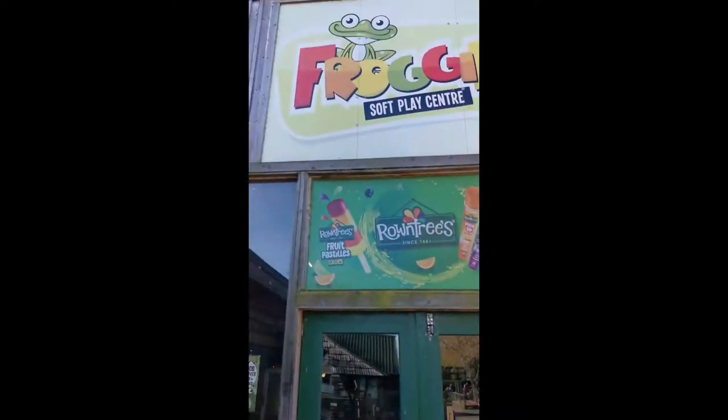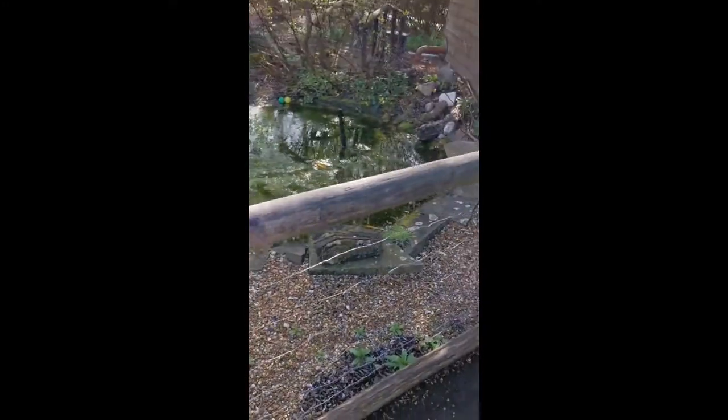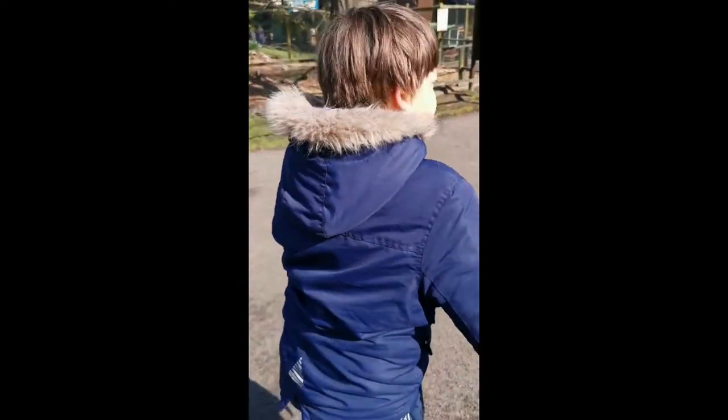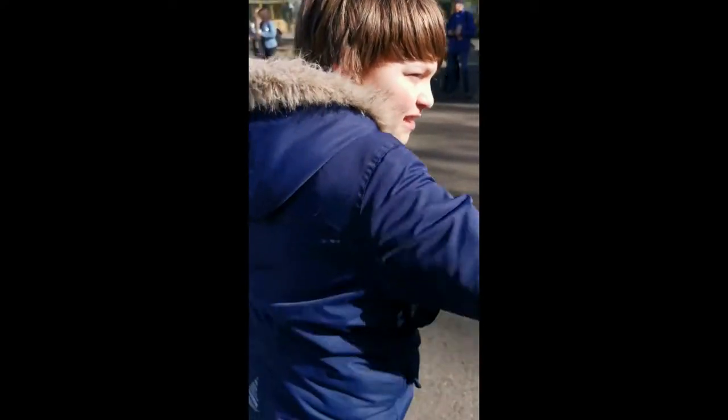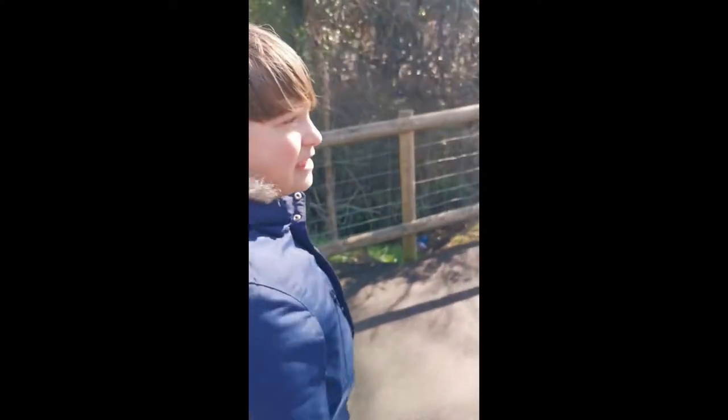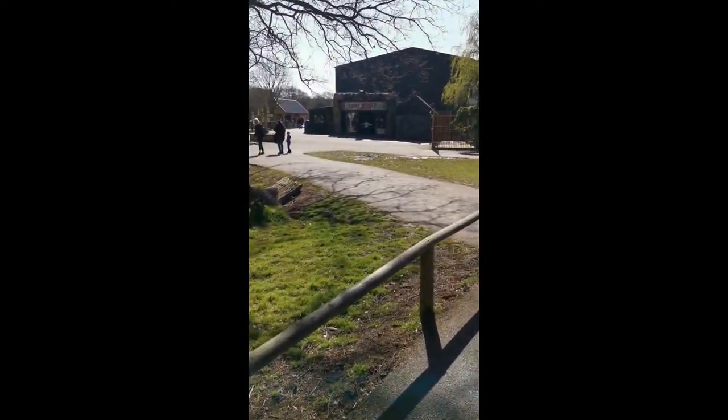Well, we're now outside of the froggy soft play, and there's a pond. It's been such a long time since I last went here. Let's go this way. Oh, we know what's coming up next. Not the Lost World, no. We're going in the Lost World. All right, fine, but I'm not going on that super high bit where the Brontosaurus's head is right next to you.